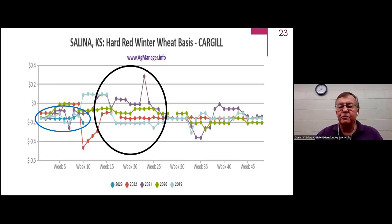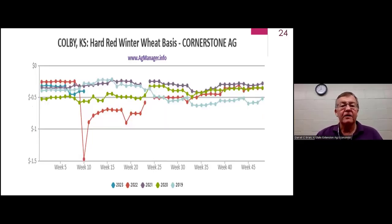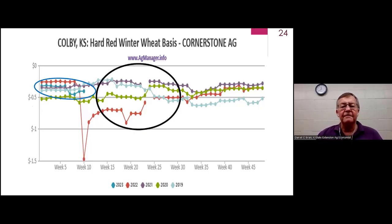I think harvest weather will drive this. We'll see if we have good crop prospects or not. But again, we're here in March. That's all before us. Give us the next 60, 75 days, and we'll tell you what the basis is. Colby, you see the Colby basis, same picture. If any, sideways, a little bit weakening, but just about where we've been historically.